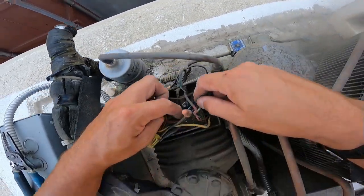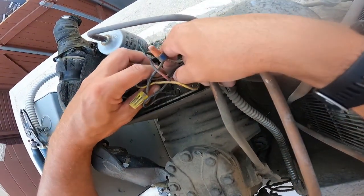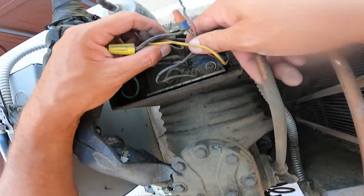So either way you put it, these other two have to be fixed up. And are my eyes just not working? I know they're not working very well right now anyway.